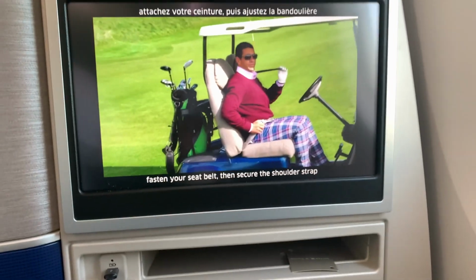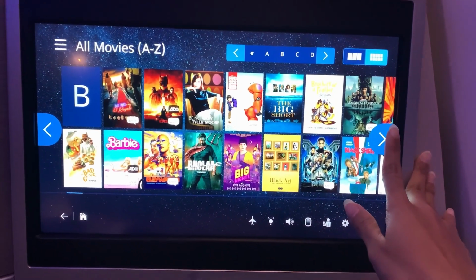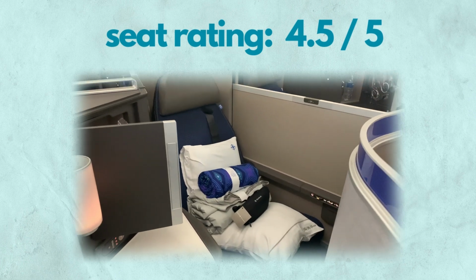And the last part about the seat that we need to go over is the entertainment selection, which I found to be very good. There was a wide array of TV shows and movies to choose from, so I give the entertainment selection a thumbs up. And all things considered, I really did like the seats on this flight. I would rate the seat as a 4 or 4.5 out of 5.